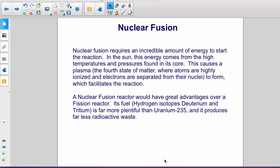Nuclear fusion requires an incredible amount of energy to begin. In our sun, this energy comes from the high temperatures and pressures found in its core. These high temperatures and pressures cause a plasma to form, plasma being the fourth state of matter, where atoms are highly ionized and the electrons are separated from their nuclei. It's there in this dense plasma that the fusion reaction can take place.